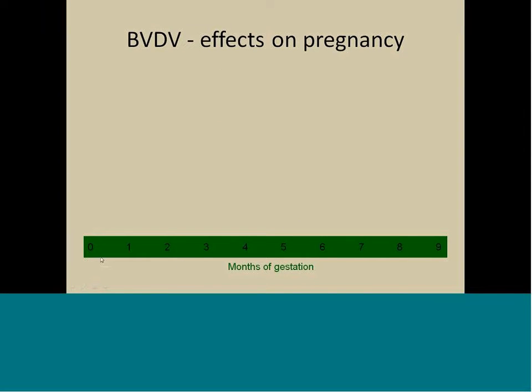So if we have a little look at the months of gestation here and just run through them, we can see that if the cow is in the first month of gestation, if the fetus becomes infected, we may just see early embryonic death. Now, this often comes back as just repeat breeders, irregular returns to service and things like that.